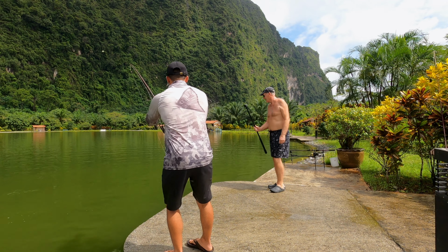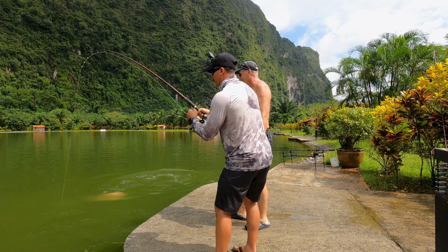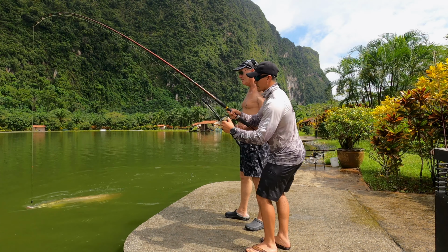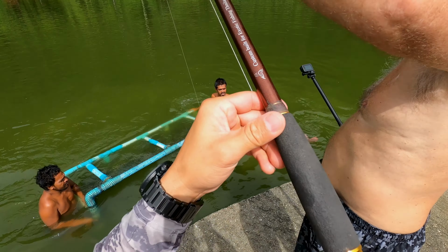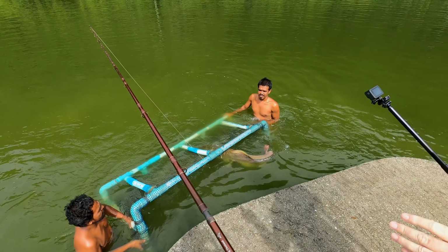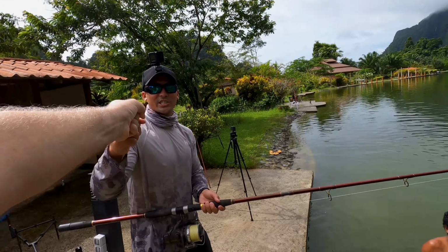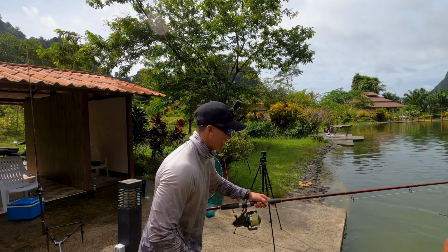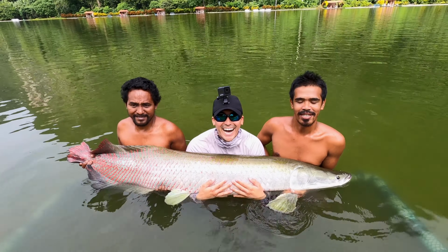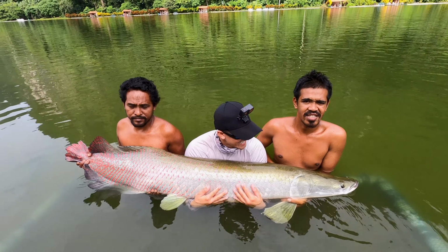Okay, it untangled. Perfect. Guide him into the net. Big, big fish. Okay. Drop the rod. Wow. Just like that. Got our first Arapaima. Oh, let's go show you guys what this fish looks like. That's so beautiful. First Arapaima ever.